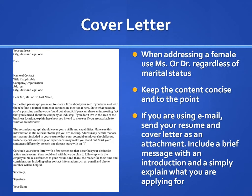Conclude your cover letter with a few sentences that describe your desire for action and success. You should end with how you plan to follow up with the employer, make a reference to your resume, and thank the reader for their time and consideration. Including other contact information such as email and phone number is very helpful, and also include how you would like to be contacted. When addressing a cover letter to a female, use Miss or Doctor regardless of marital status.